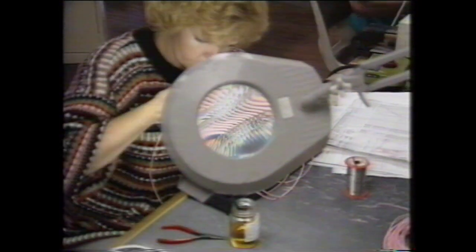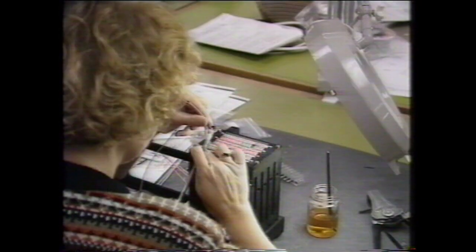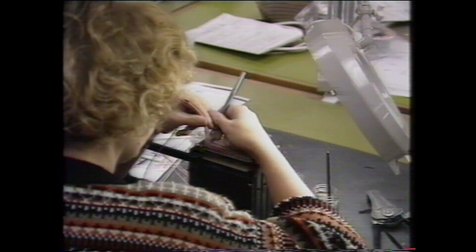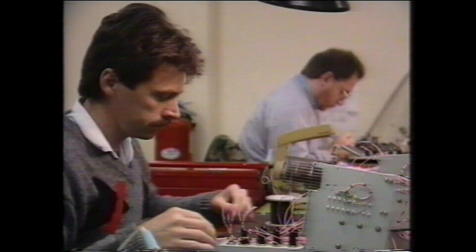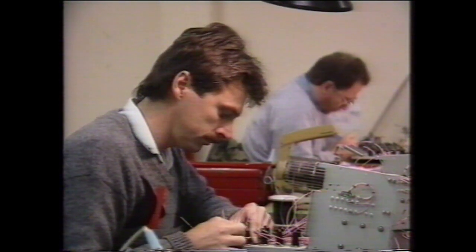AWA is contracted to supply a large percentage of the attack and search periscopes for the new submarine project. The award of the contract is due to their extensive optical fabrication capability and precision machining technology.